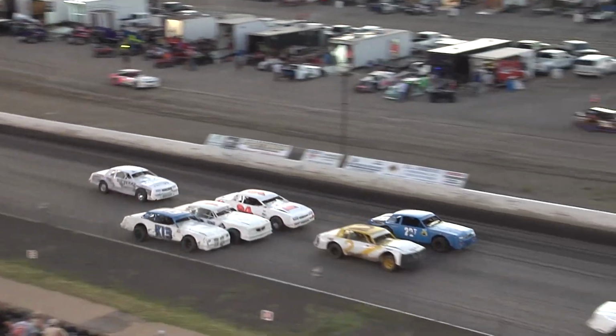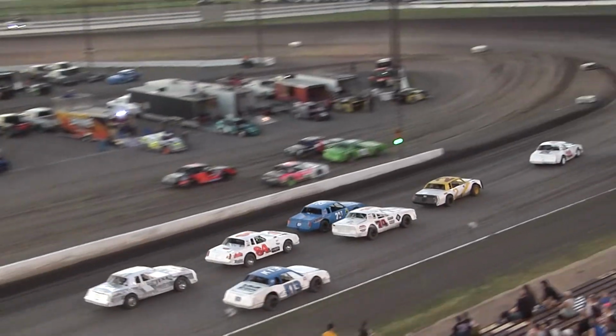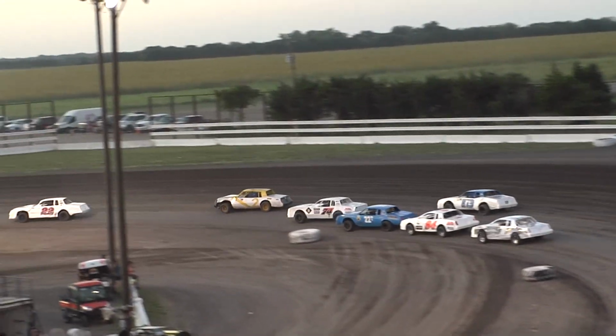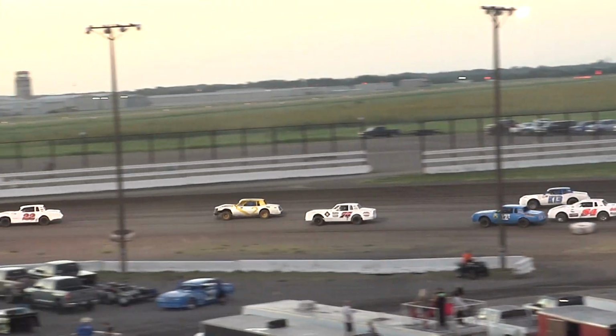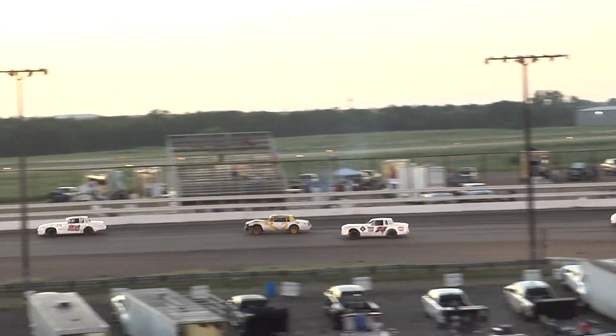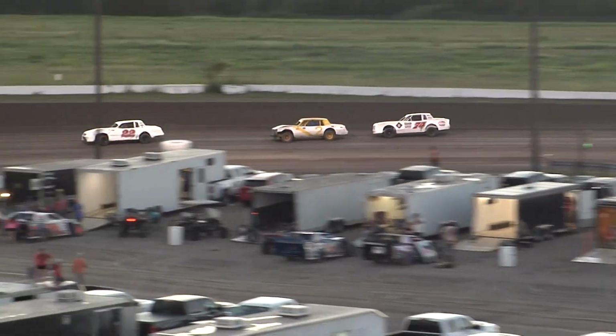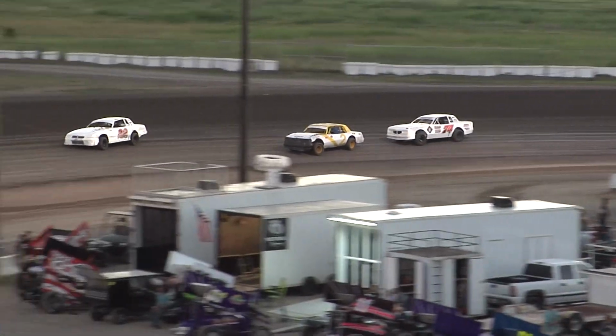Green flag, three wide. Kevin Haslett up to third. Started on the third row outside, started in the sixth position, already up to third from the drop of the green flag.